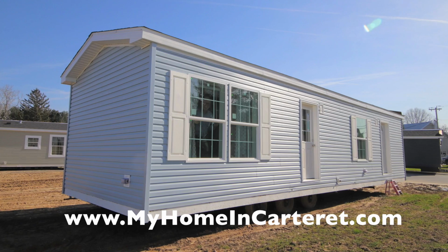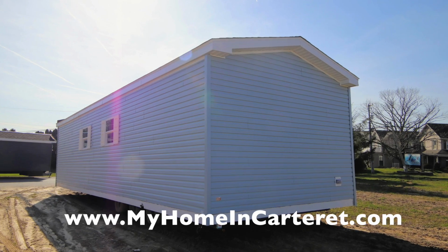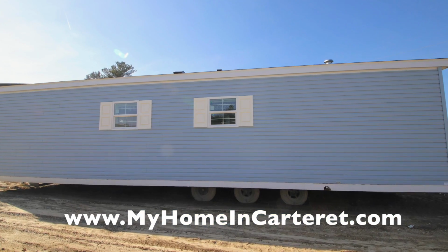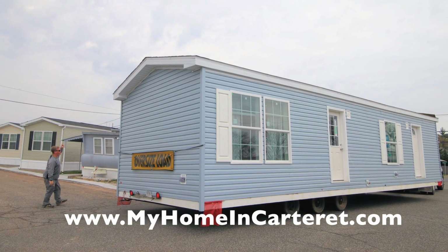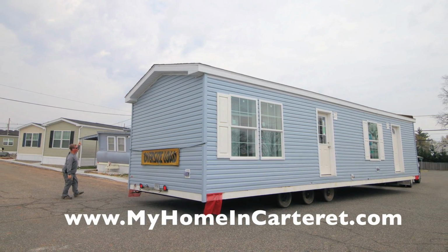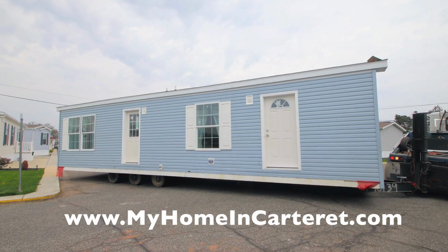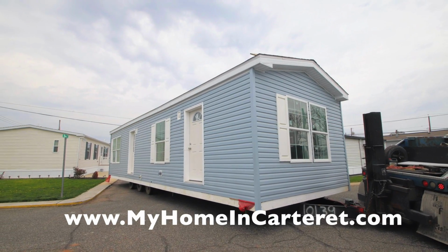That's the house at the facility. This is an Eagle River Homes house, so they're quite amazing craftsmen. So here's the day the house arrived. Backing it up down the street.